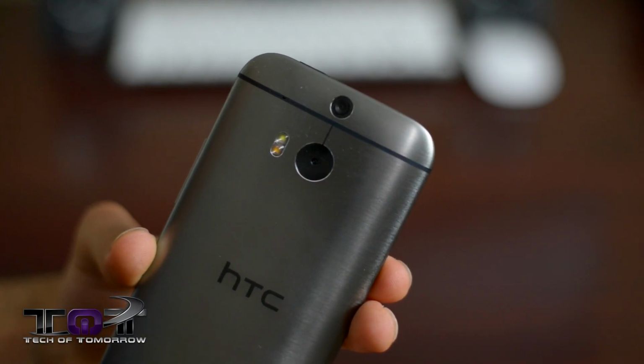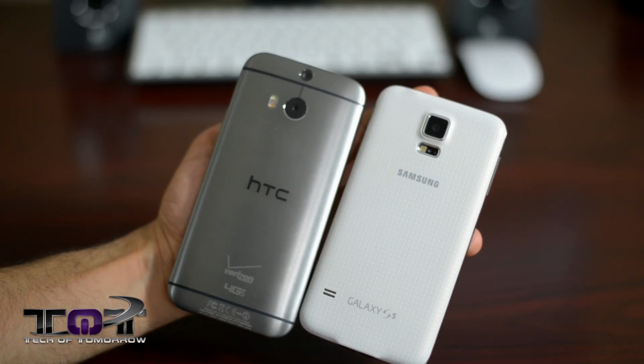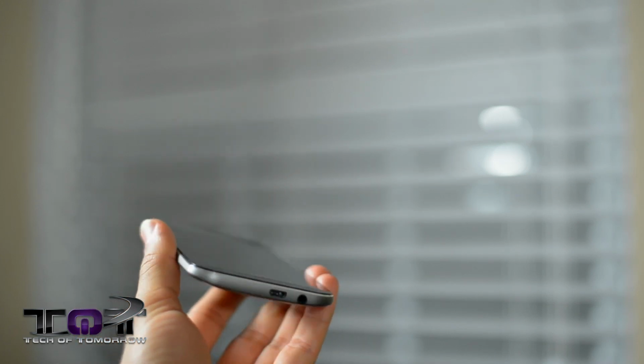Now on to the HTC One M8. It doesn't have a fingerprint reader or a heart rate monitor, but it does have amazing kick-ass build quality. I already talked about how good yet slippery this phone feels. It's so good I'm actually going to say it again. This is one badass phone in all departments to the human senses. It looks good and it feels even better.